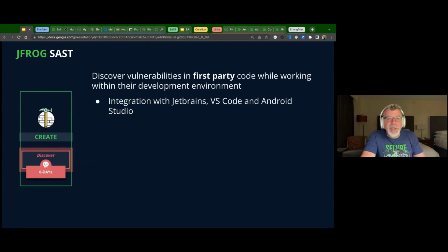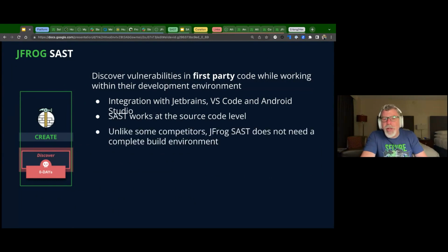So the thing is that we integrate into all the major IDEs that are out there. We also work at the source code level. There are other ones out there, but one of the nice things about our SAST is, we don't ship the code out. It's all done locally. You don't have to have a separate environment. Everything's evaluated.